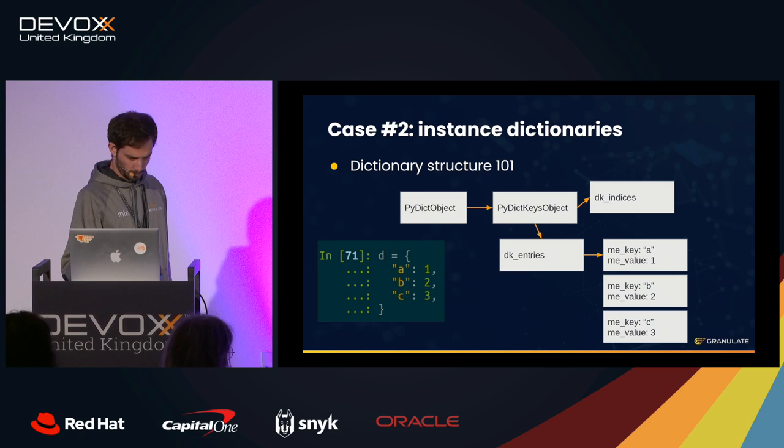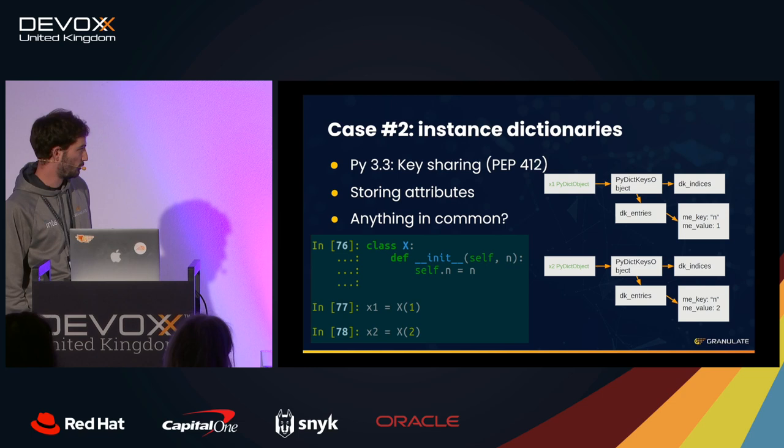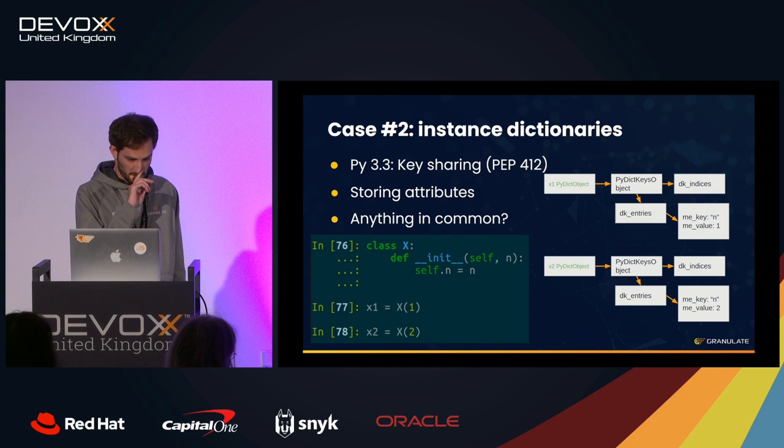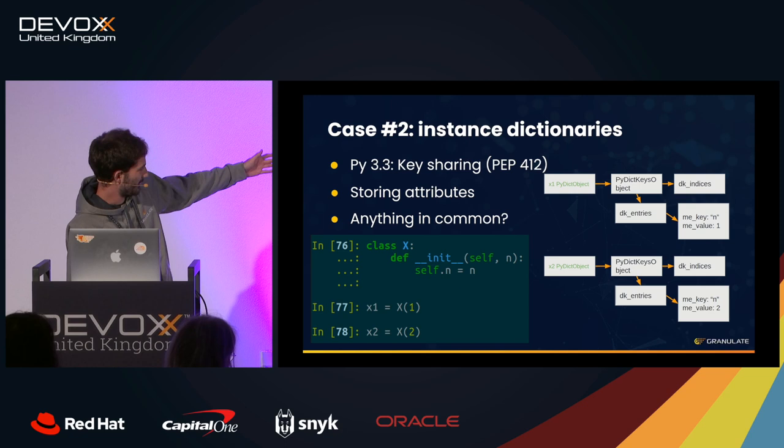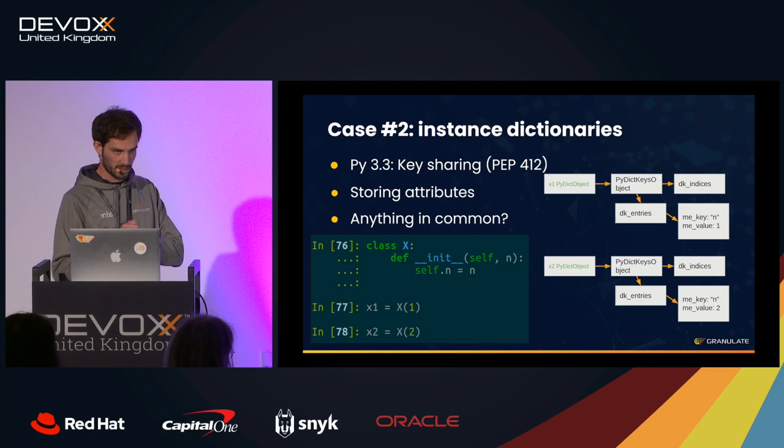When we look at that, we can ask, why do we need this additional PyDict keys object? Well, the reason is that in Python 3.3, a concept called key sharing dictionaries was added. The reason for that is that, as I said, dictionaries are used to store instance attributes on classes. And with instance attributes, as I hope you can see in this example, we have the same keys for all instances because we create many objects, but we usually store the same attributes on them.